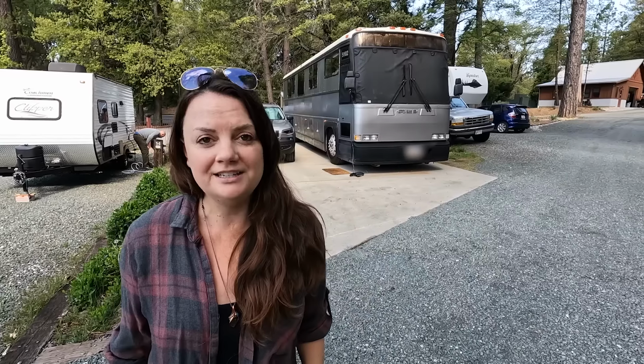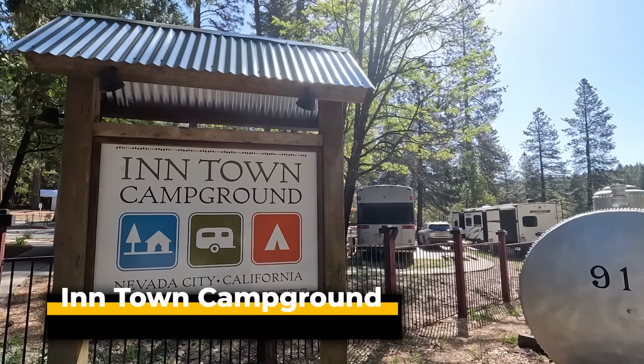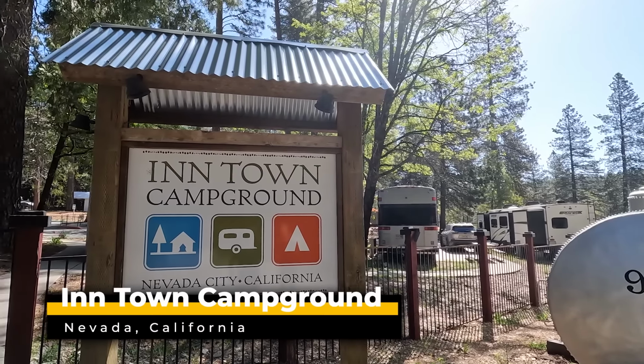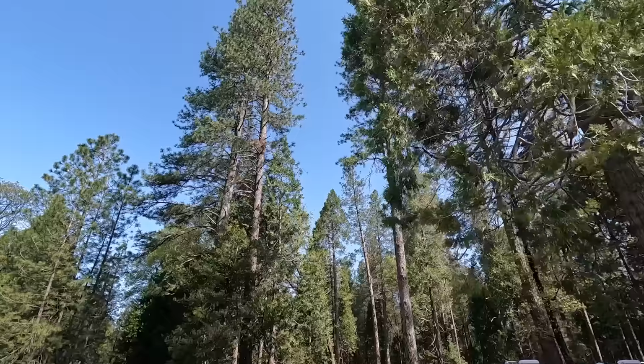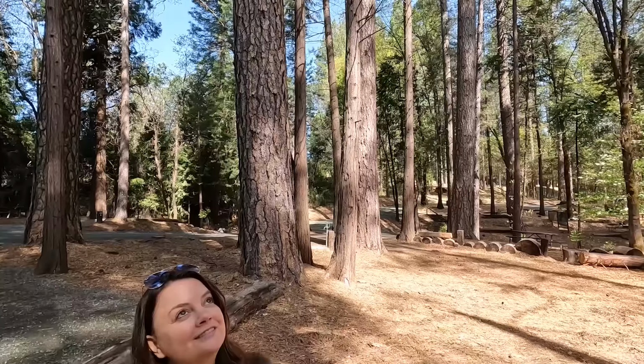This week we're staying in Nevada City at the Inn Town Campground. This park is beautifully maintained and so well designed, but with all the infrastructure and how they planned it out, you're still just in the middle of all these tall pine trees and you just really feel like you're out in nature in the woods.